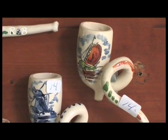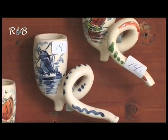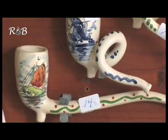Hand-painted fun pipes for tourists. Arie Moerings's collection and craft can be seen now in the city's museum in Gouda.